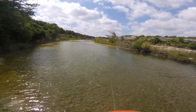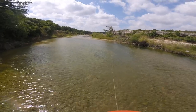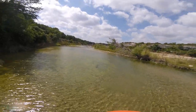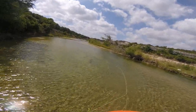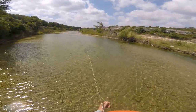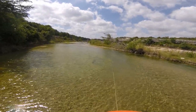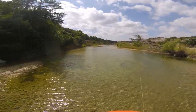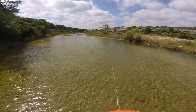Got a nice hole here. It's not terribly deep, but it's nice, man. Oh man, there was something there. Kind of tough to cast against this wind here. Let's see. I'm gonna work my way around and try to cast with the wind.